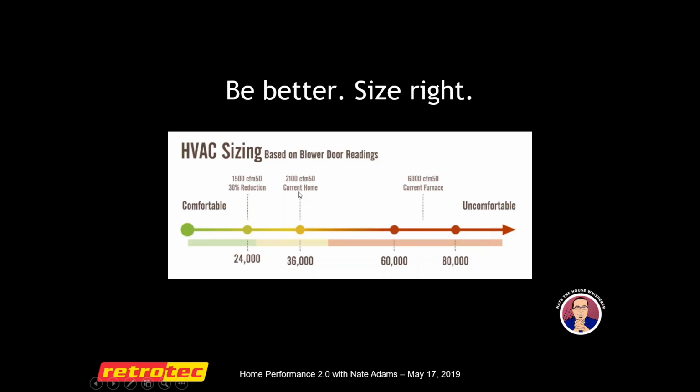Now, just by playing with the blower door number, so the windows are the same, the insulation's the same, nothing else changed, if we tighten the house a little bit, 30%, which is quite doable, our project average is about 50%.